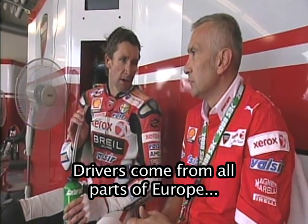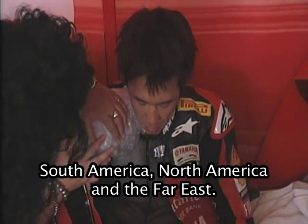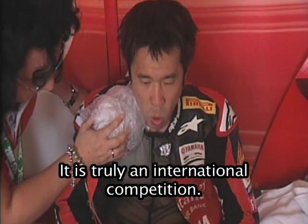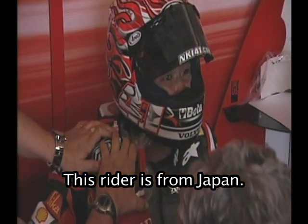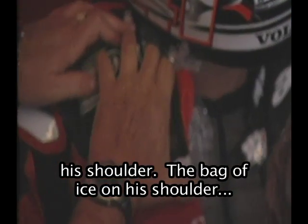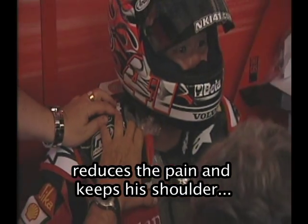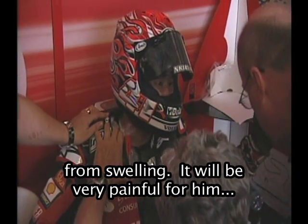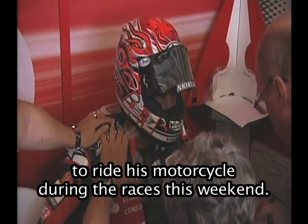Drivers come from all parts of Europe, South America, North America, and the Far East. It is truly an international competition. This rider is from Japan. Earlier, he fell off his motorcycle and hurt his shoulder. The bag of ice on his shoulder reduces the pain and keeps his shoulder from swelling. It will be very painful for him to ride his motorcycle during the races this weekend.